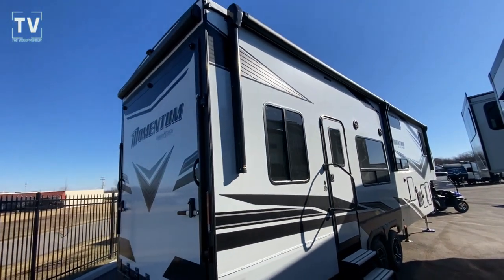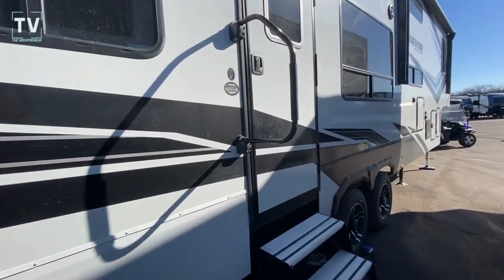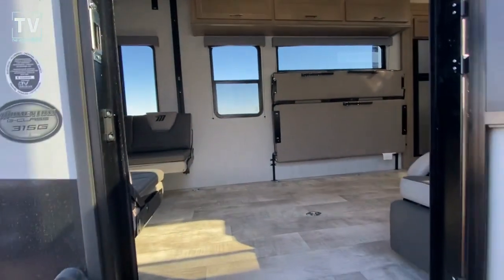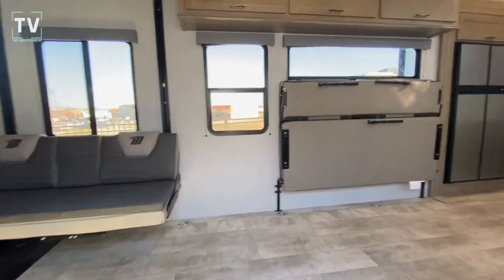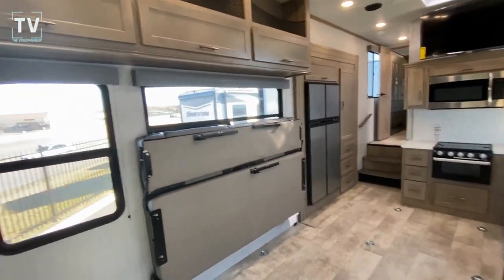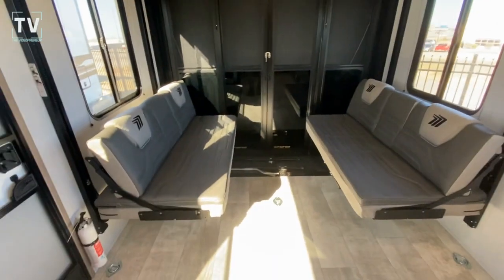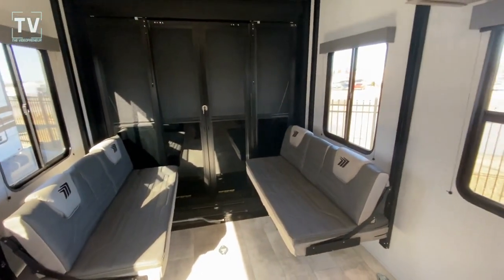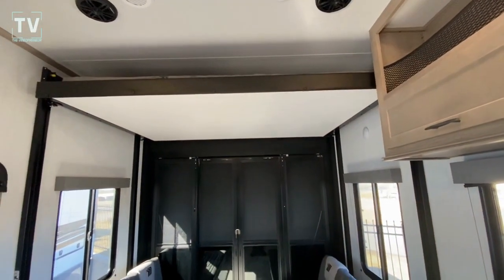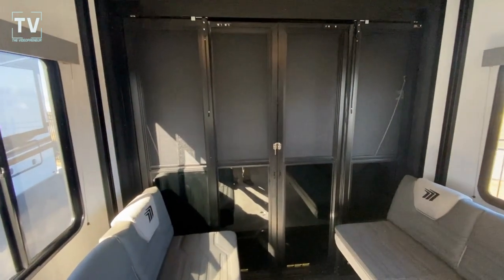Let me just back up. You can see the back hatch drops down, but I haven't seen a floor plan like this yet. So let's get inside where we can have a better conversation and check this out. So that folds down into beds. It also, as you can see, couches. We also have the platform that can drop down, as well as the back tailgate.